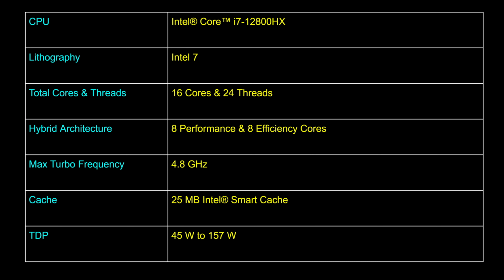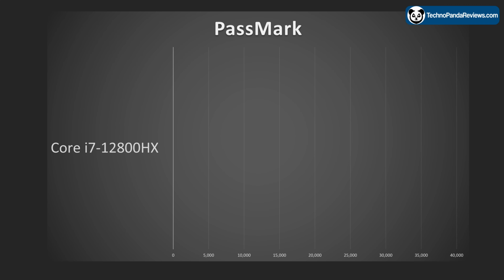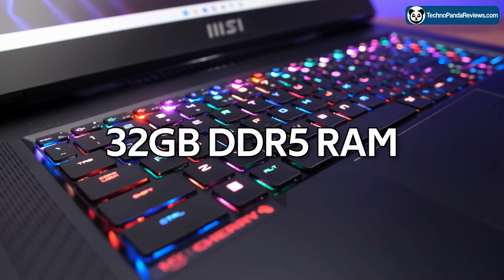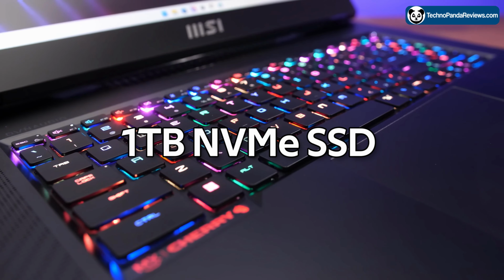So let's talk about the CPU. The Intel Core i7 12800HX, it's a monster CPU with 16 cores and 24 threads. And with 8 performance cores that can boost up to 4.8 GHz, this laptop is capable of delivering top-tier performance. In fact, it scores an impressive 33,753 points in the Passmark CPU benchmark, putting it in the league of gaming desktop PCs. It also has 32 GB of DDR5 RAM and 1 TB of NVMe SSD storage.